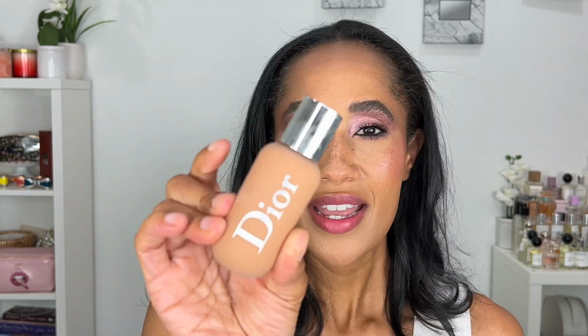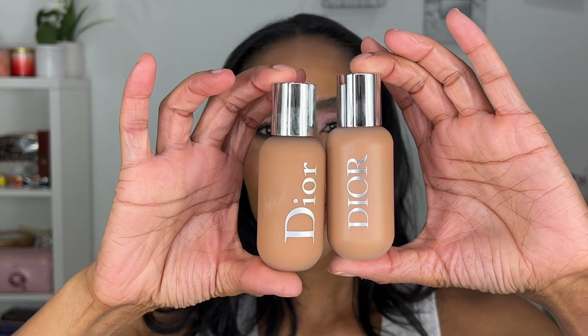Okay, I also wanted to try the reformulated face and body foundation. So I already have the original one. Let me go get it for you real quick. Here's the Backstage face and body foundation that I bought a couple years ago. I got shade 4 in that one, and I got shade 4 in the newer version. Let me see if you can see it up close. So here's the older version, here's the newer version.